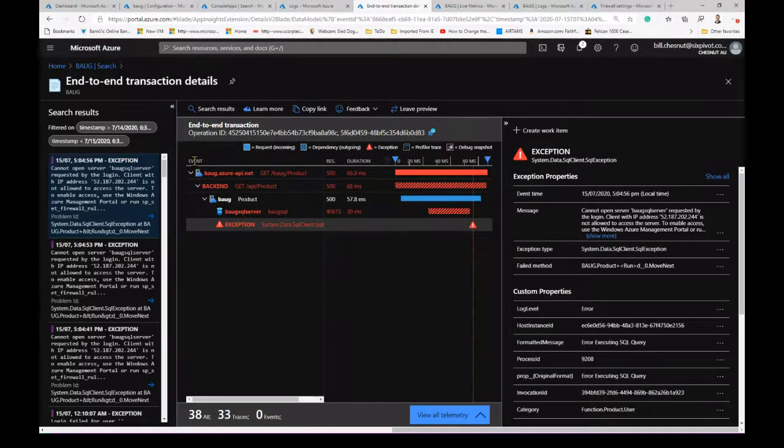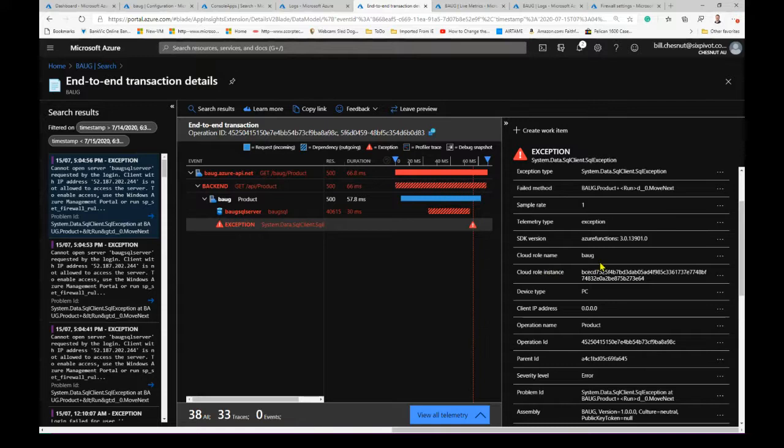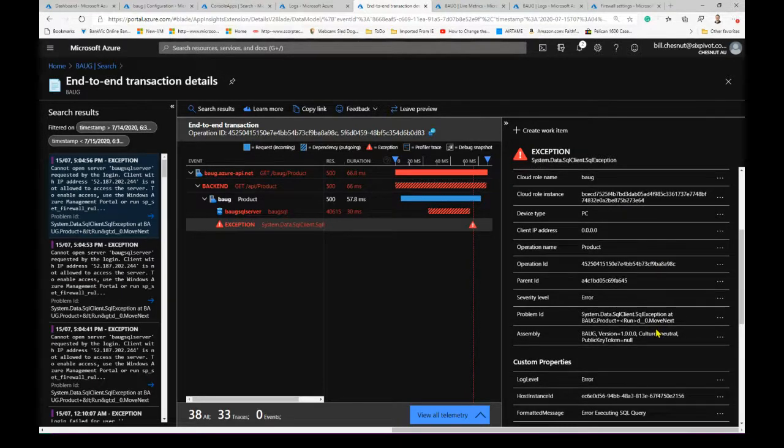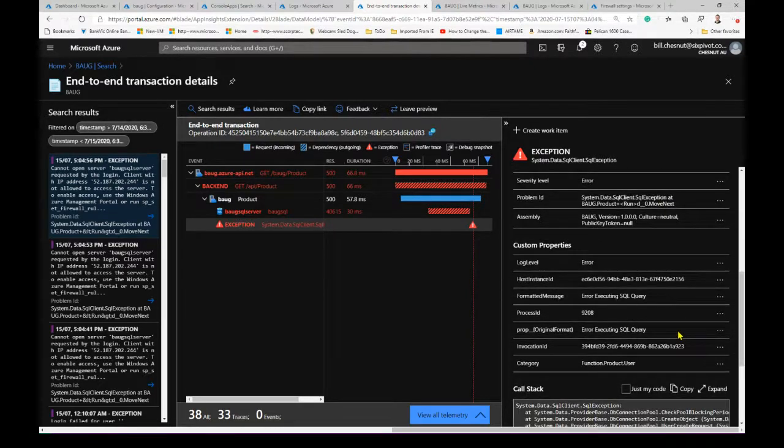And you can see that it came through API management into my backend, and I see that exception. I can show all the details about that. So it came through the Azure Function SDK, the cloud service, the cloud role name, which basically is my app service, is BAUG. And it assigned a problem ID to it. There are some custom properties about error executing SQL query.